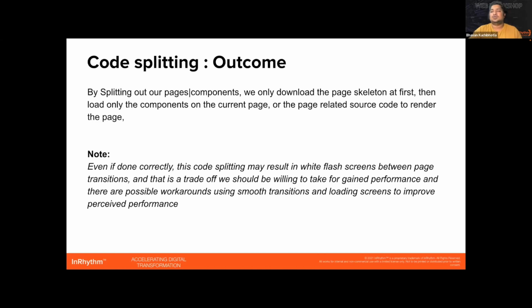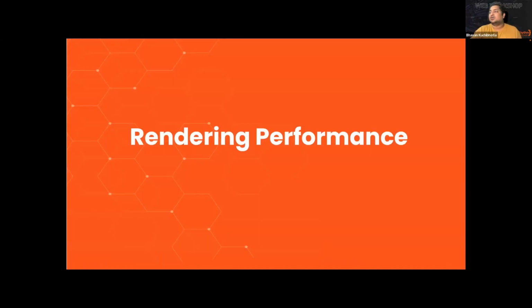So the page user experience is not bad. People have at least something on the screen. Maybe there is a millisecond of white flash screen, but at least they'll see the data when and how required. So there is a common workaround for the application size, and one of the ways is code splitting.